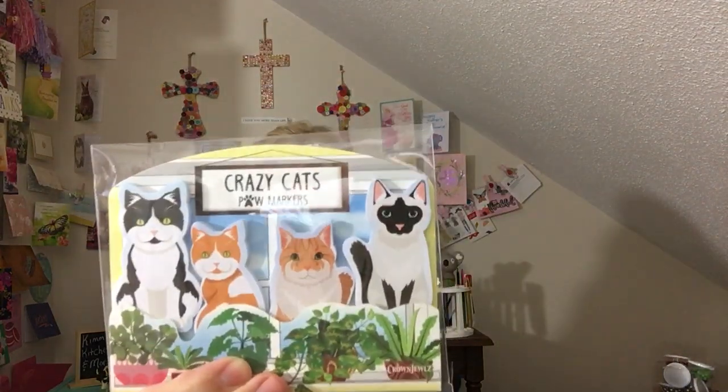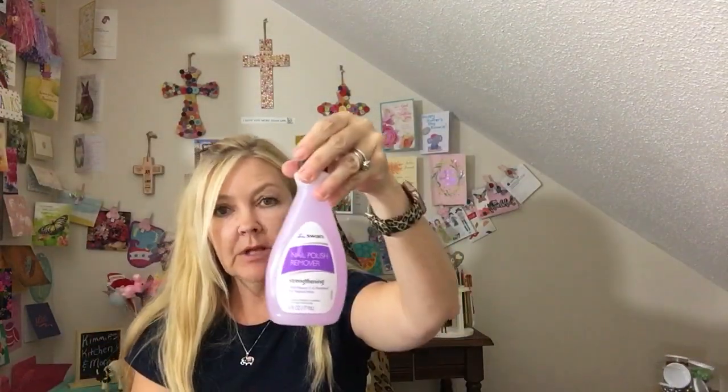Okay, so on to some beauty things. Well, let's do this one first. So I got this for a friend. It says Crazy Cat's Paw Markers. Those were so cute for her. I did get 2 packs of TP. I try to stay stocked up on that kind of stuff. Y'all know me. I try to stay stocked up. I did get some nail polish remover because I was out of nail polish remover.